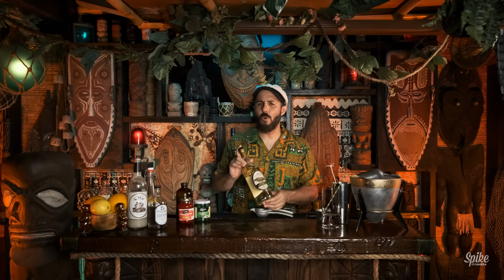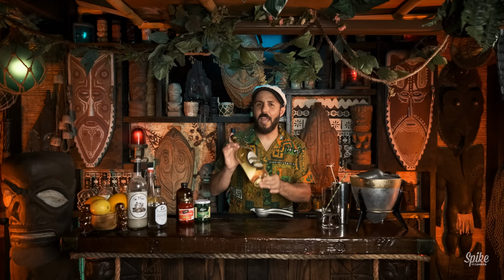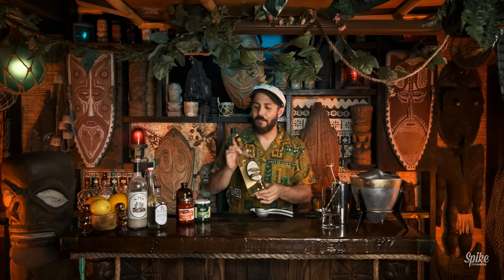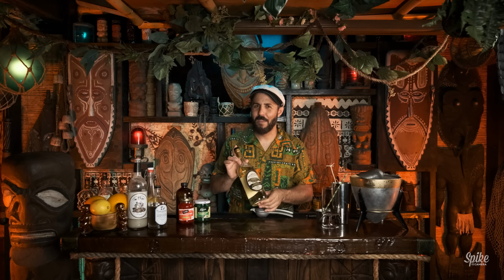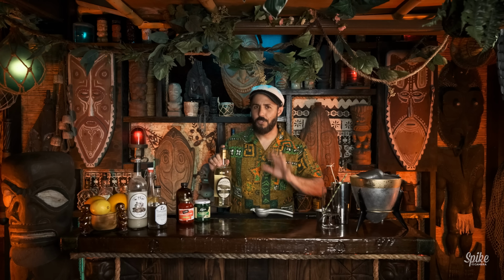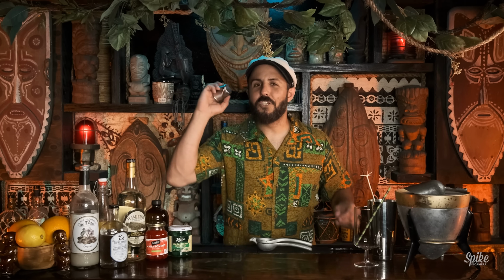The Appleton Special Gold is a blend of pot still and column still rums. We're gonna be using a pure pot still gold. I've already smelled this. I think it's gonna work incredibly for this cocktail. But if you wanna be super traditional to the recipe, Appleton Special Gold Jamaican rum. All right, let's jump into this.